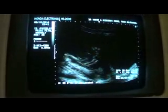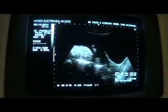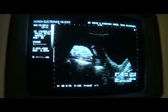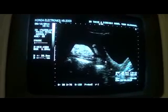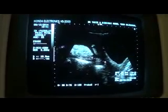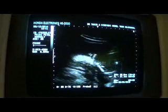Placenta is on the posterior wall and slightly above the os. It is not marginal or previa. This is the placenta. It's much away from the external os, 2.9 centimeters away from the os. And this is the cervix. This is the urinary bladder. This is the amniotic fluid. This is the placenta, grade 2. And this is posterior wall placenta.